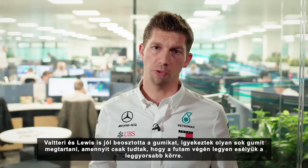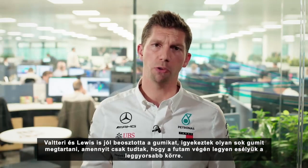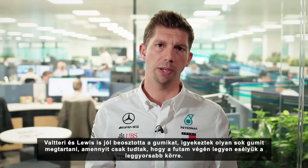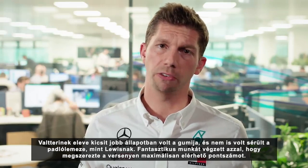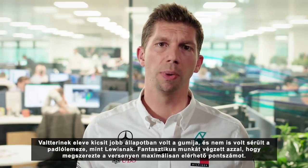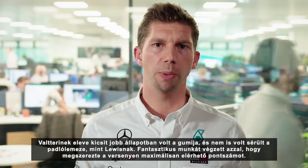Both Valtteri and Lewis did a great job managing the tyres and just trying to keep as much rubber available on them as they could, such that they could go for the fastest lap at the end of the race. Valtteri ultimately had tyres in a slightly better condition and didn't have the floor damage that Lewis did, and did a fantastic job scoring the maximum number of points available to him that race.